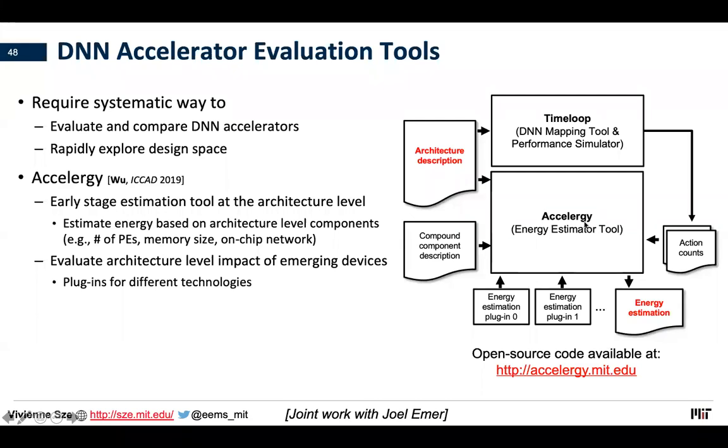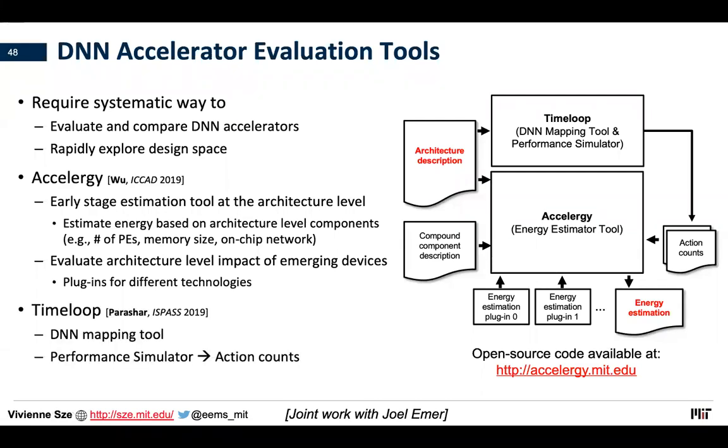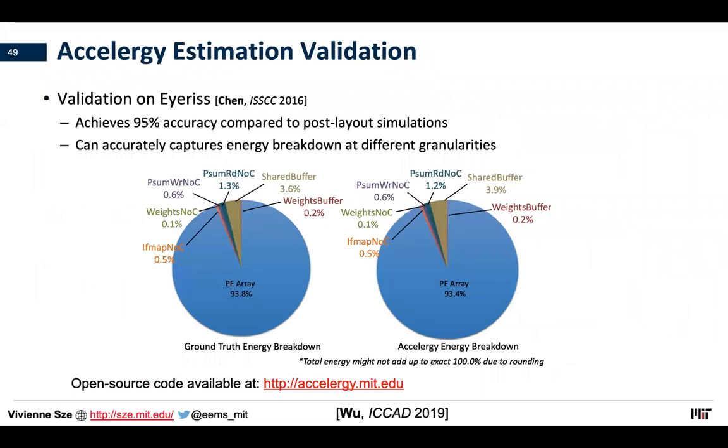And so as I mentioned, Accelergy is broadly for any type of accelerator, but you can combine it with something like Timeloop, which is a DNN mapping tool for you to actually profile specifically DNN accelerators. So Timeloop itself will search the mapping space and will generate action counts from a performance simulator. And so with the action counts, the architecture description, and the energy plugins, you can then generate the energy estimation itself. Of course, any energy estimation tool is only as useful as it is accurate. So we validated it on the Eyeriss chip. In particular, we compared it to the post layout simulations, and it was within 95% of the energy estimates.